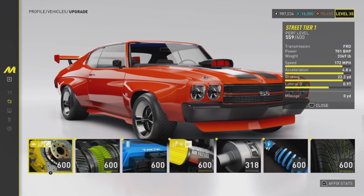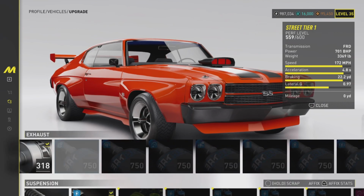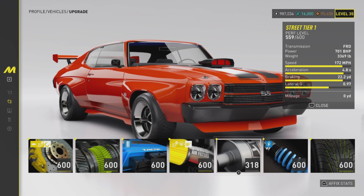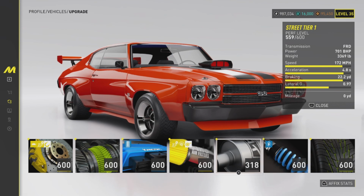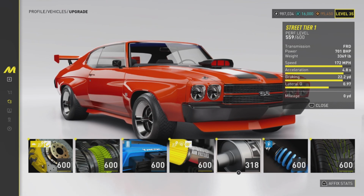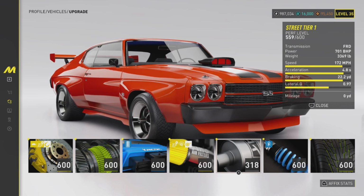So as you can see, I've put all the parts I can. I just can't put on any exhaust because I don't have any 600 level exhausts, and this thing is a street tier 1, so it only goes up to level 600. But with all the other parts on 600, this thing has a top speed of 172 miles per hour, a 0 to 60 in 4.8 seconds, brake distance 60 to 0 is 22.2 yards, and it has 701 horsepower as well. Definitely not the greatest vehicle on paper, but hopefully it does perform well in game. So let's test out this vehicle, and I'll see you at an event in a second.